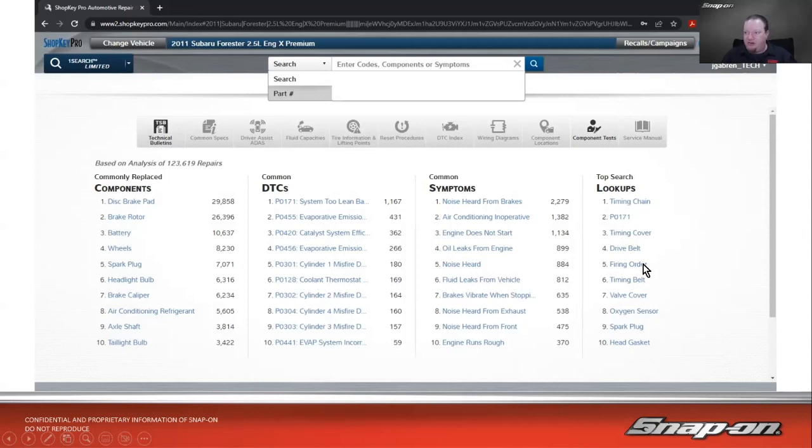It's got a timing chain, timing cover. How do I take that apart to get to the timing chain? Head gaskets are only number 10, which is surprising on a Subaru, but it gives you all that information there. So you could see if there's something that jumps out.